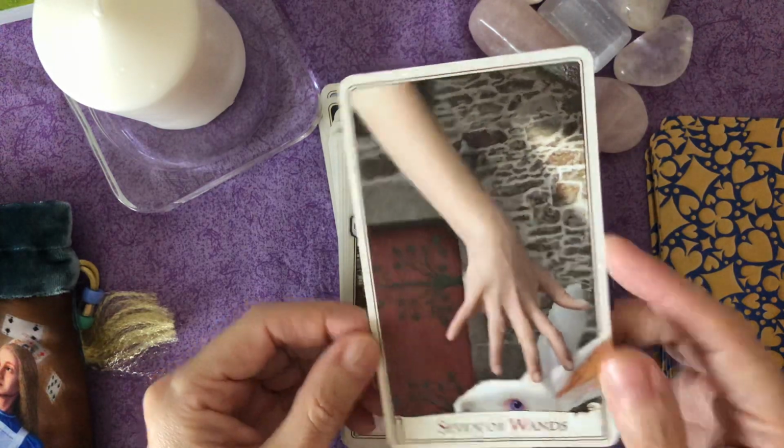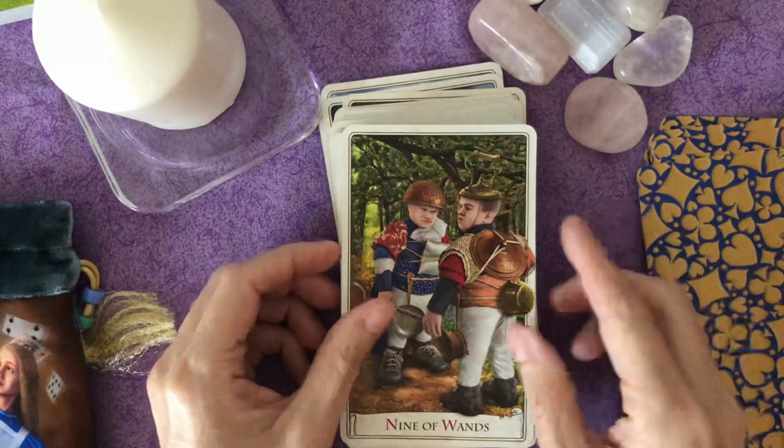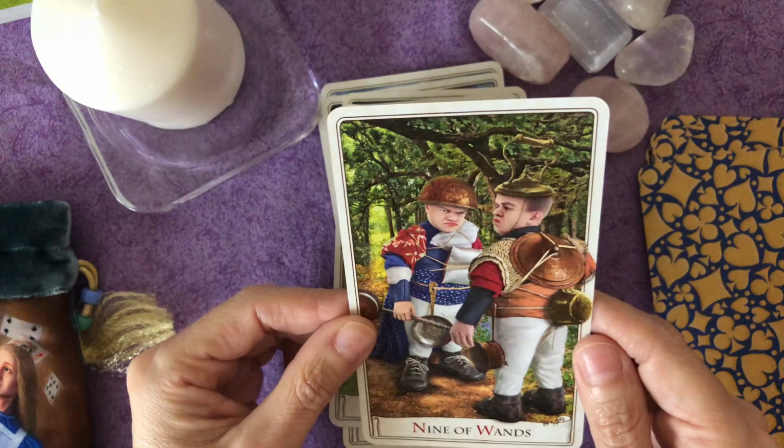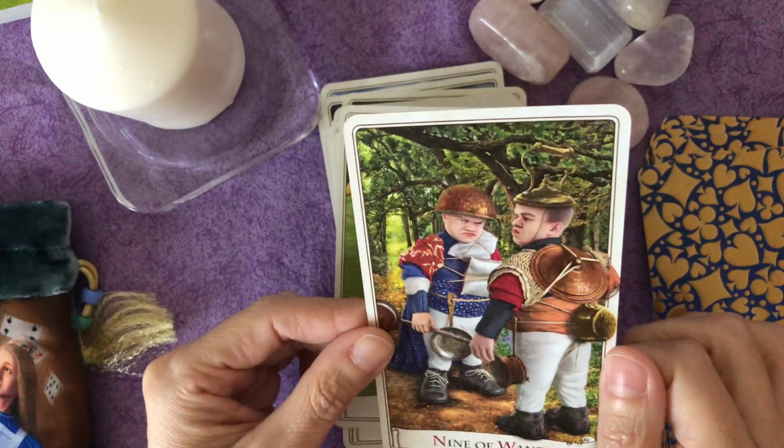7 of Wands. 8 of Wands. You just can't beat the artwork and the photography in this. You just cannot. Look at the expressiveness in these actors', models' faces.